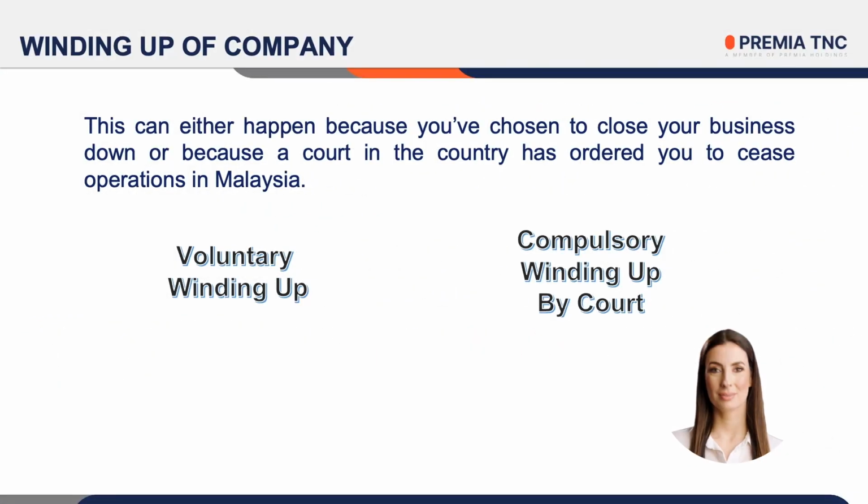Winding up a company. Winding up of a company under the Companies Act 2016 can either happen because you've chosen to close your business down or because a court in the country has ordered you to cease operations in Malaysia. These two possible outcomes are respectively called voluntary winding up, VWU, and compulsory winding up by court.